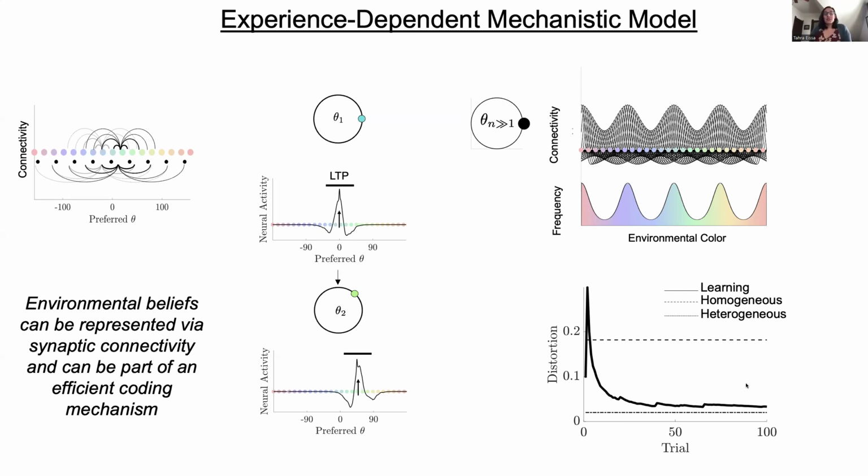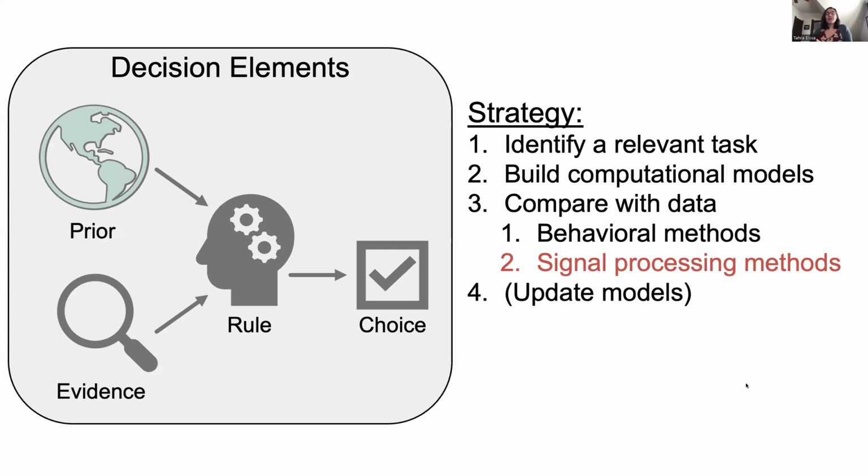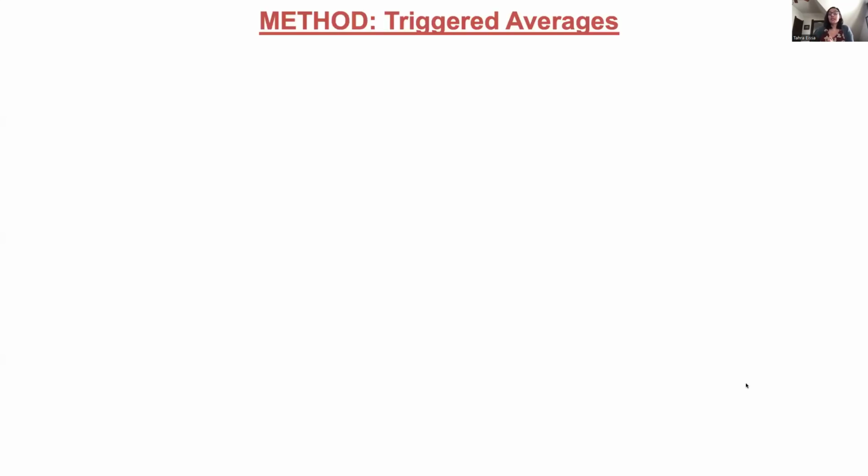Okay. So just going from here on, we talked a little bit now about how we could use a behavioral method to understand a neural model. But now, what about more signal processing methods? How can we use some of the things that we typically think about only in the context of electrophysiology, but in ways that actually complement and allow us to get at some of these more cognitive questions? So the version that I want to talk to you about today is specifically triggered averages. There are 3 categories of a triggered average that I want to highlight today, and I've used them all differently in very different contexts.